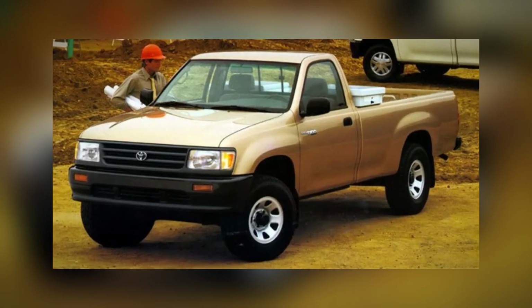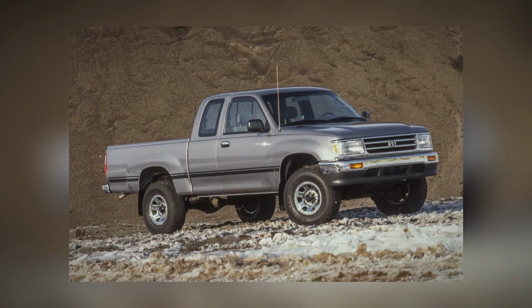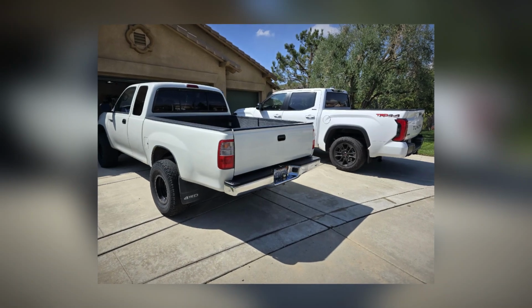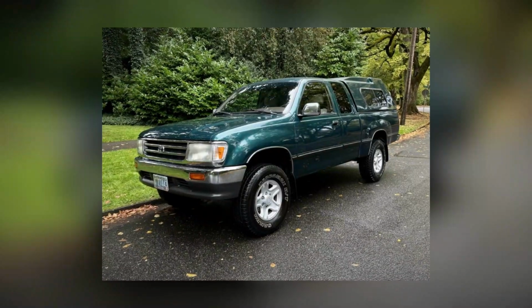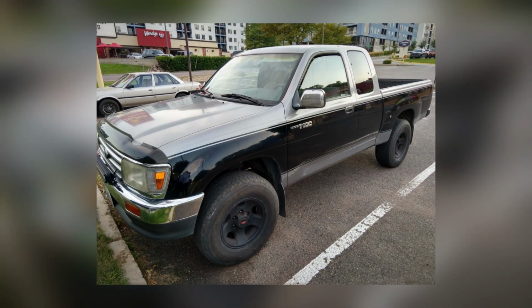They're simple to fix, and don't let anyone tell you otherwise. They're still a go-to for work and play. Plus, you can always find parts, and I mean always. Can't say that about most cheap trucks, right? But don't get too excited just yet. There's still a truck coming up that will make your jaw drop.